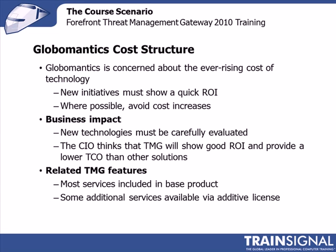So, why is this the case? Well, first of all, Threat Management Gateway includes most services in the base product. For a couple of things, there are additive licenses we'll talk about later in this course. The CIO at GlobalMantic likes the fact that most things are included in the base product, and that it's not going to be necessary to constantly go out and add features.